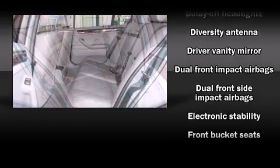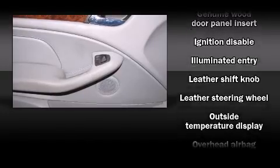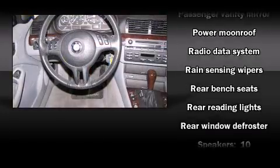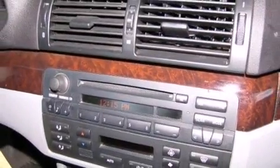BMW also prioritized safety and security with features such as dual front impact airbags with occupant sensing airbag, head curtain airbags, traction control, brake assist, ignition disabling, and four-wheel disc brakes with ABS. With electronic stability control supplementing mechanical systems, you'll maintain precise command of the roadway.